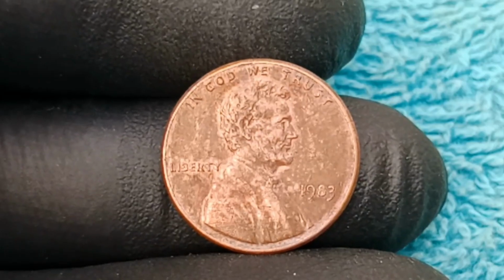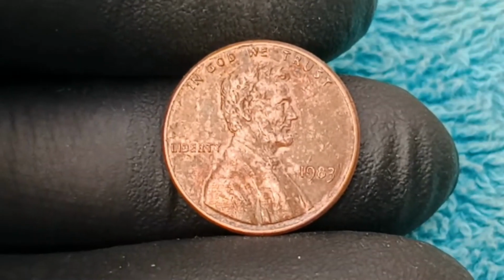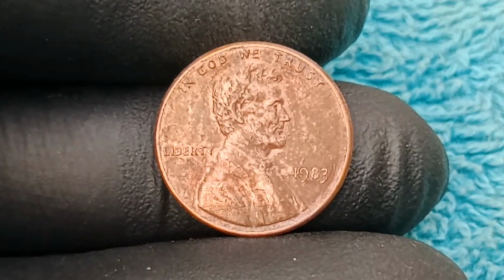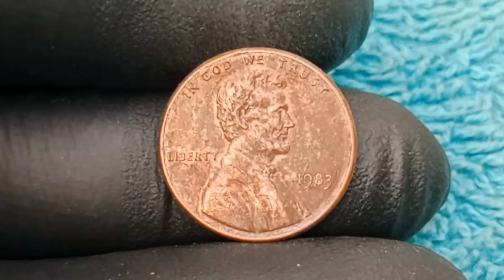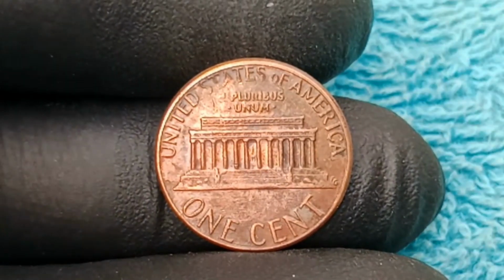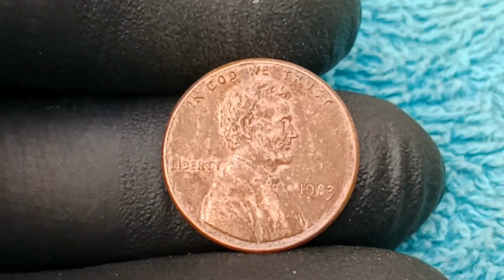The combination of these distinct features, composition anomaly, doubling, die crack, and misalignment, makes this particular coin unique, a true one-of-a-kind specimen that has earned its mythical $281 million valuation. Beyond its physical traits, what adds to its intrigue is the mystery of how such an error could have occurred at a time when the mint was supposed to have fully transitioned to zinc.